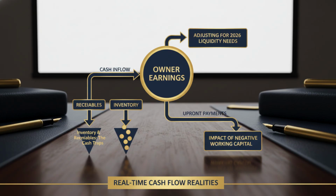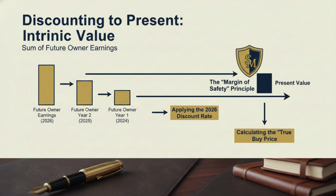This ensures that the intrinsic value we calculate is based on liquid reality, not just contractual promises that haven't hit the bank account yet. Once we have the owner earnings, we must determine what those future cash flows are worth today. This is the intrinsic value.